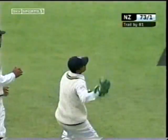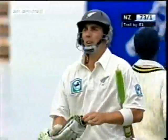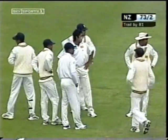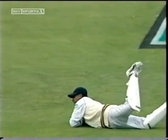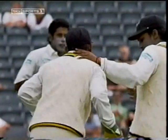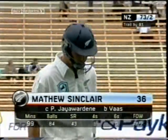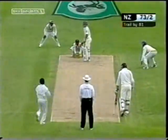Oh, brilliant! Oh, brilliant! What a good bit of bowling from Vas, and the catch was there as well. The feet stopped moving for Sinclair. I was just about to say the back foot stopped moving. He wasn't getting in line with the ball, and this time he's edged and he's caught behind. Great catch. A really tough catch, because really that's going away from him. It's going down. He's got a slip, but he's so wide it's never going to go to the slip. He has to commit himself. And Prasanna Jayawardene can feel mighty satisfied with that piece of wicket-keeping work. Matthew Sinclair's start is cut off in its prime, really, at 73 for 2.